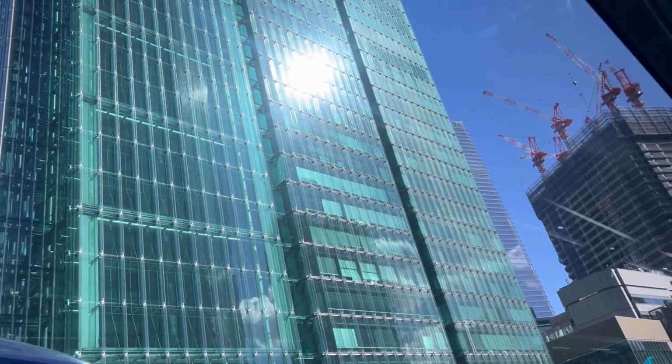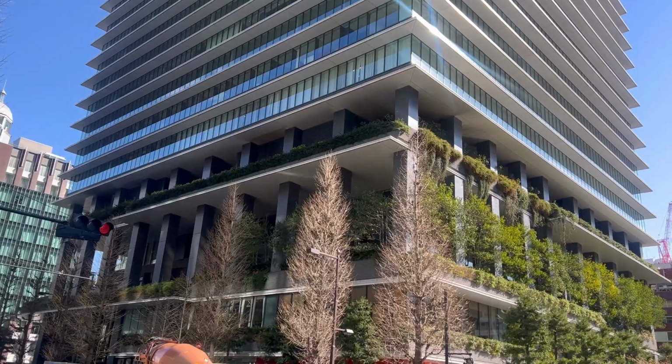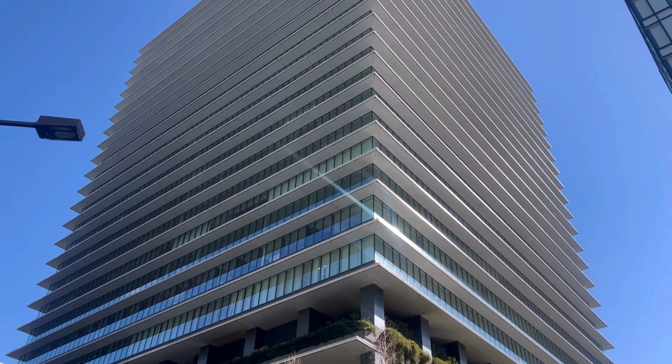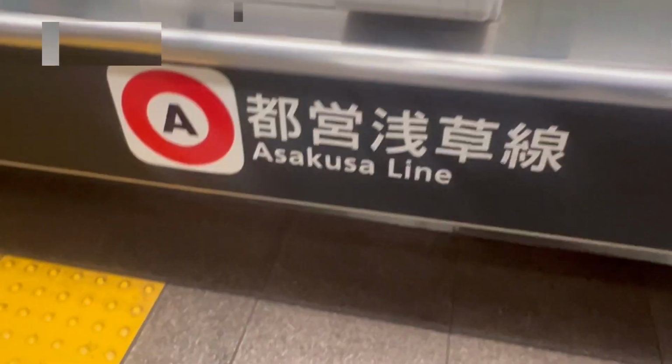I was a little overstimulated, so I'd say take it slow, make a plan, and understand that you might not see everything, but just pick out what you want to see. It's a huge, exciting city with lots to do, so let's go.